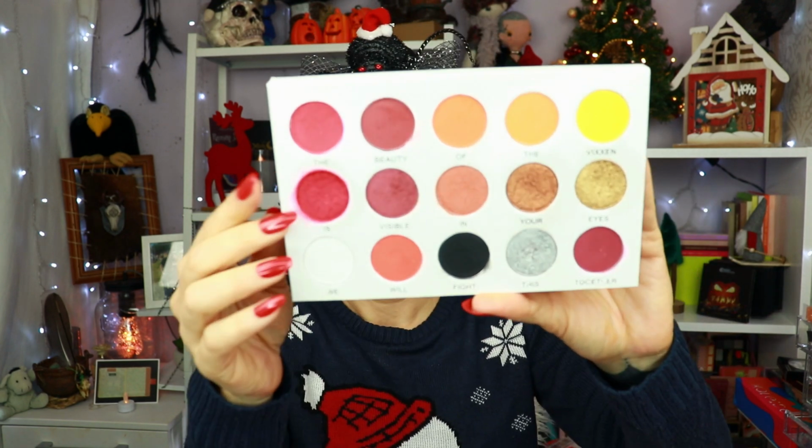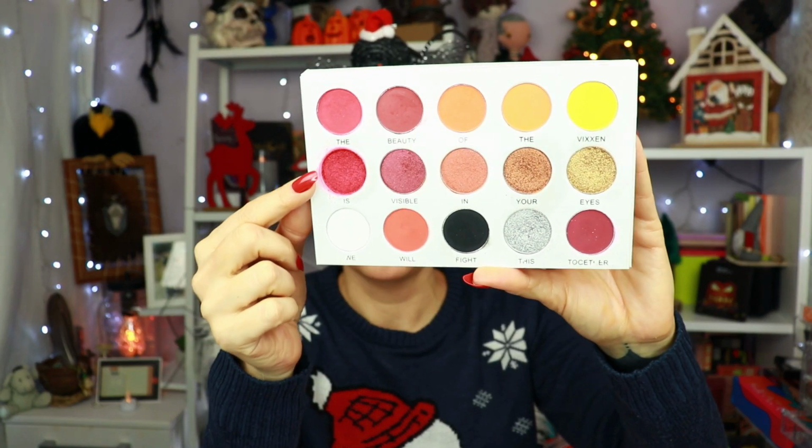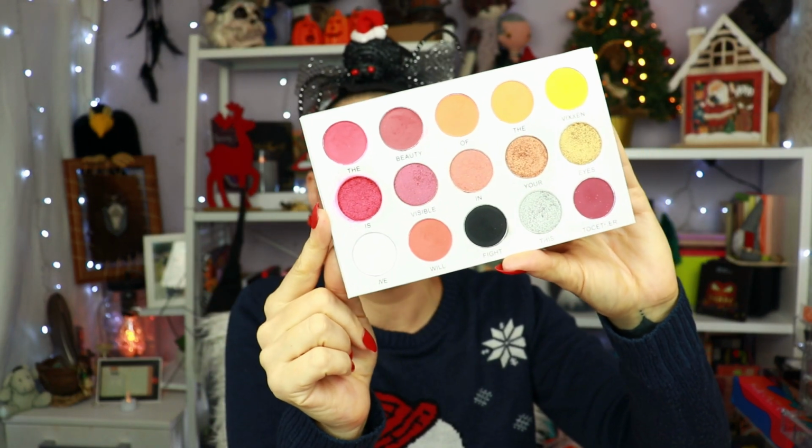But if you want reds, the palette that I have in my collection is this one, the Vixen from VE Cosmetics. This red shimmer pairs so well, and then you have a very nice red matte as well. You also have a silver, you have a black if you want to, and then you have a white. It's a very nice white as well, if you want a little bit of extra frostiness. So that's basically the 2 palettes that I would use if I didn't have this one.